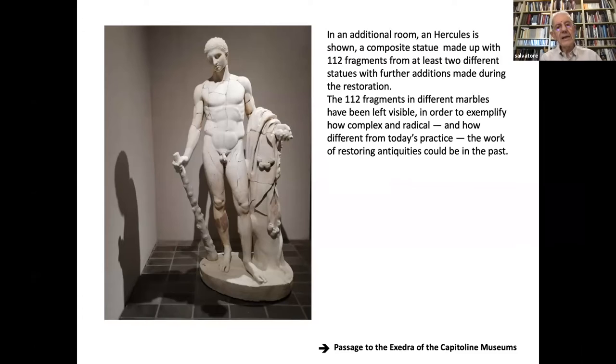This statue is made up of fragments from two different but identical statues, two copies after the same original, plus a number of pieces of restoration, just to deconstruct, let me put it this way, the way the taste in the 17th century, for instance, would address the conservation of an ancient statue.